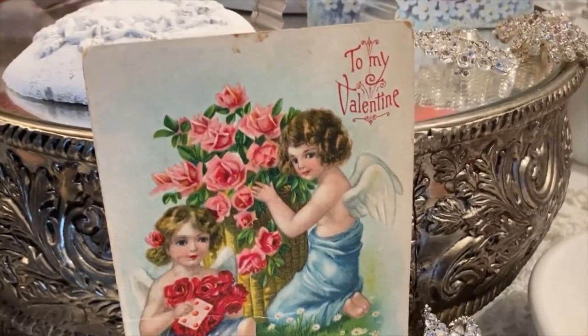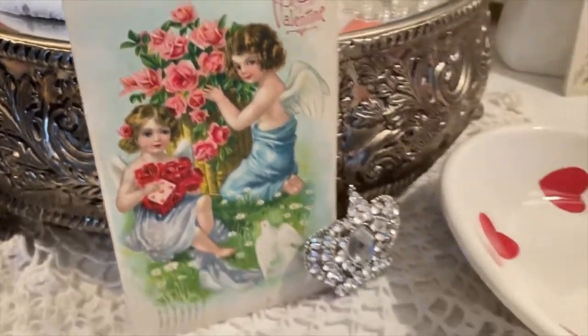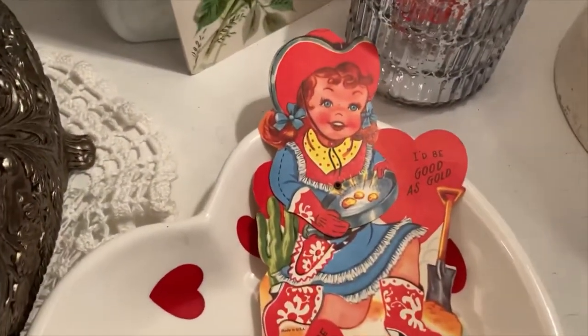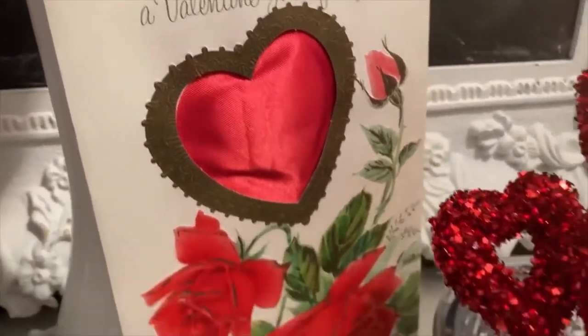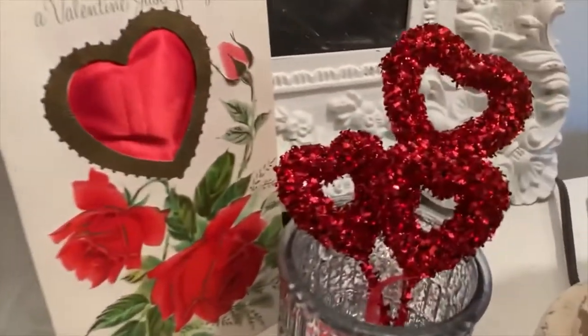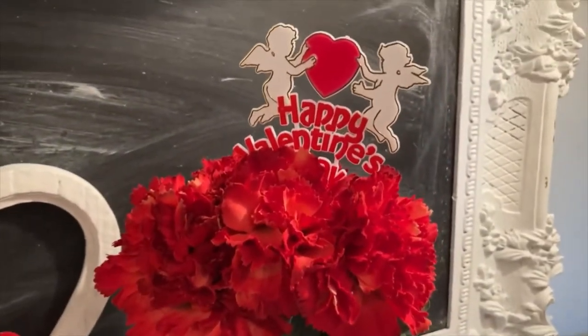One of my old Valentine postcards is from 1910, and some of these others are from like 1940, 1950. I love this one. It has the puffed heart. And then just some of this stuff is from Dollar Tree, like those hearts. This arrangement? No, I got that at a yard sale.